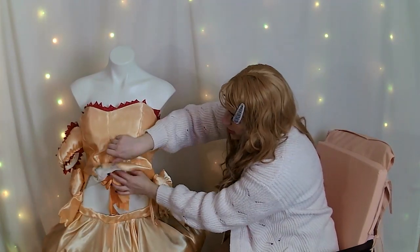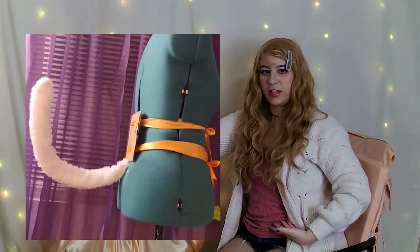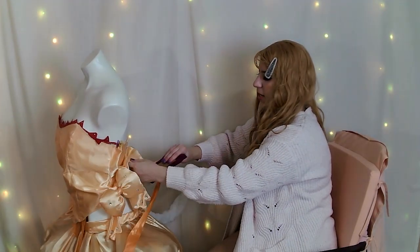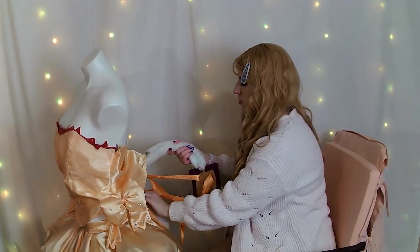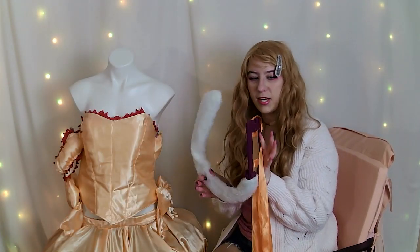It has ribbons here that tie, and ideally one would tie about here and one would tie a little bit further down, but my mannequin is not the same shape as me, so this was measured for me and not for the mannequin. Another way that I had this staying put is that I had a little hole in the back of the skirt in the elastic, and that way I was able to put it in there and keep it a little bit sturdier. So this is how I decided to do my tail.